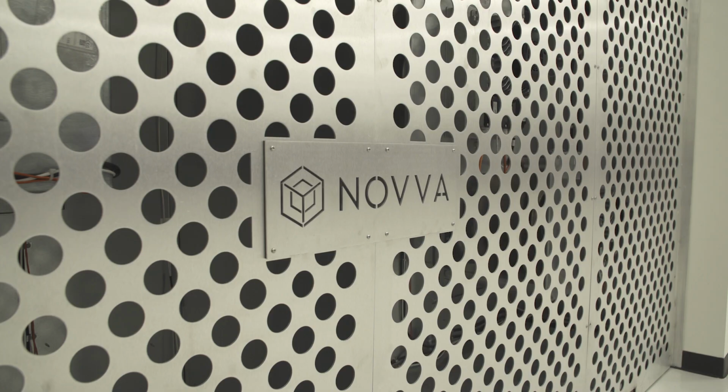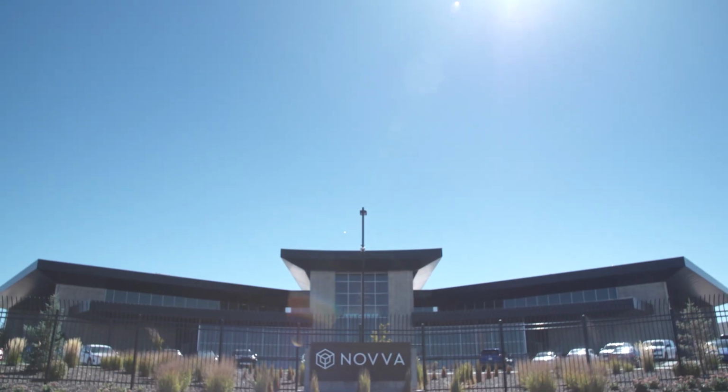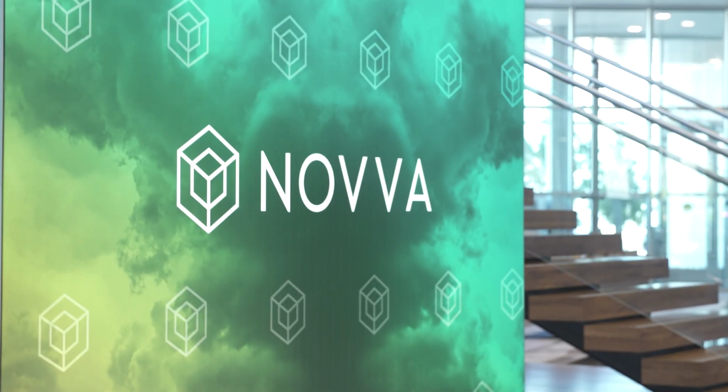So NOVVA, I think, is mostly unique in the fact of the way they cool the space. They moved away from the evaporative cooling on the water-cooled chillers, went to straight air-cooled chillers, which eliminates the waste of water. Headquartered in Utah's high desert, NOVVA set out to cool thousands of servers without wasting a single drop of water.